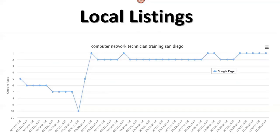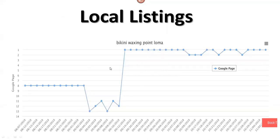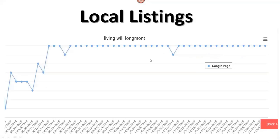And here are some examples of local listings. This is a computer network technician for training in San Diego. They started on page 5. They dropped, and then boom, right to the top, and pretty well stuck there. Here's another one. This is bikini waxing. Same thing. This was interesting. Nothing happened for a few weeks here, and then it dropped. Now, when this happens, usually people freak out. But then you ride out the storm, and boom, right back up to the top. Here's one. They took a little drop in the beginning, but they pretty much just went up and stuck there.